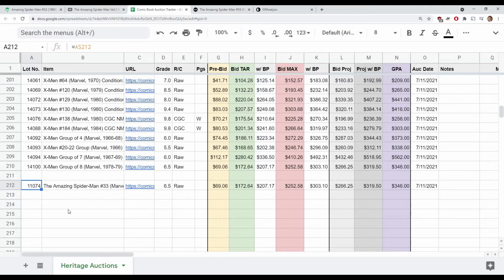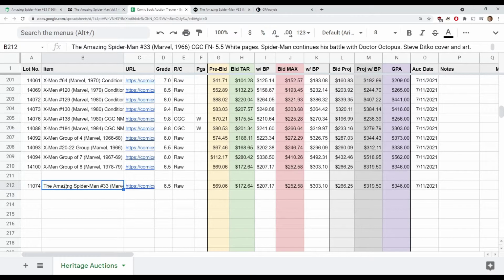Why is that important? Because when you're bidding live and it says we're about to bid on, they don't say we're about to bid on Amazing Spider-Man 33. It says we're about to bid on lot 11,074. So you can see in numerical order where the auction is. So if you're targeting a run of Amazing Spider-Man or Fantastic Four, Daredevil, X-Men, whatever the title is that you're targeting, it's not going to be alphabetic. It's going to be by that lot number. So that's an important indicator, a unique ID for the auction.